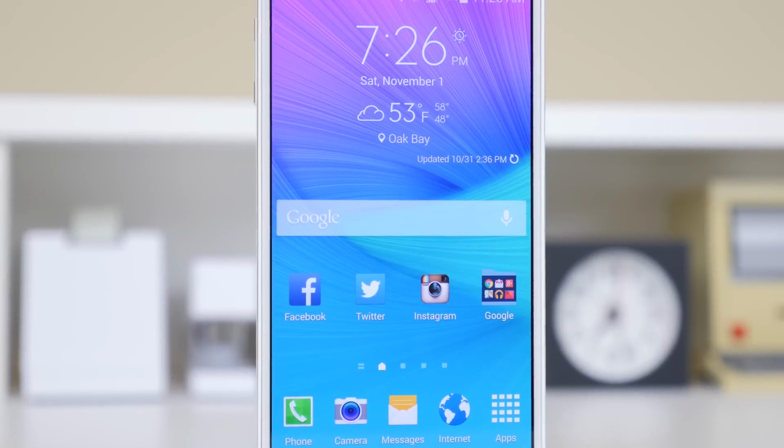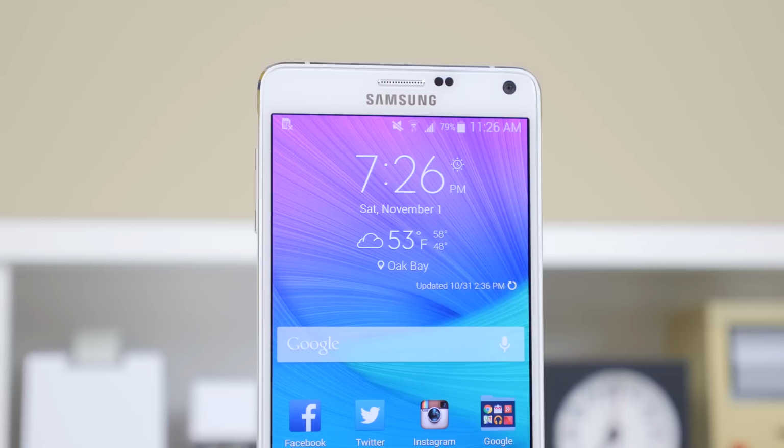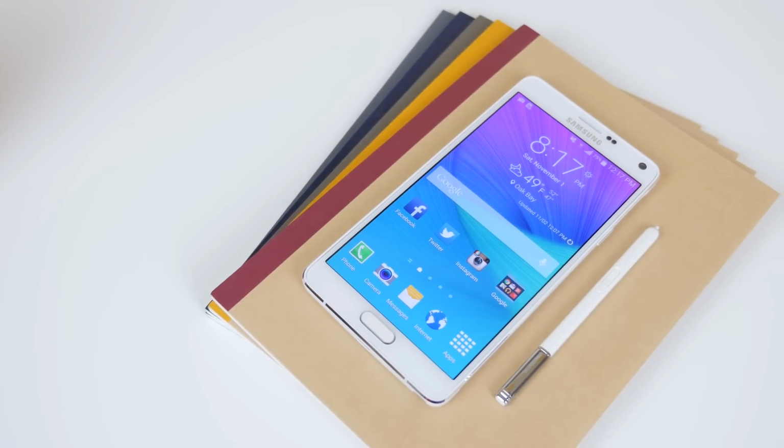So that has been my top 5 features on the Samsung Galaxy Note 4, and some of which are completely new things that we've seen to the Note line, and others we have seen before, but just ones I want to touch base on and what I'd like to use.